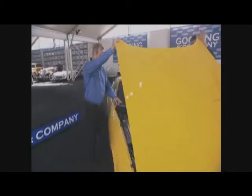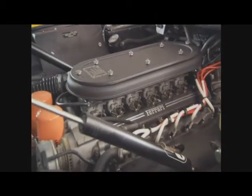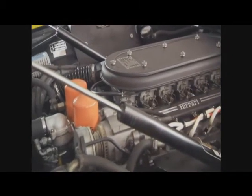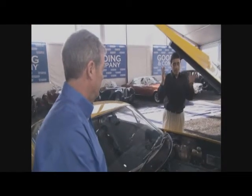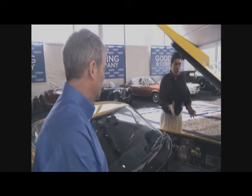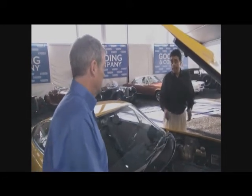We've got 4.4 liters, 4 camshafts, 6 two-barrel Weber carburetors. This is one monster of a car. 352 horsepower, 173 miles an hour all day long, and still give you change for 20, a 5-speed transmission. This was the fastest production sports car you could buy in 1971.